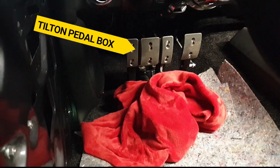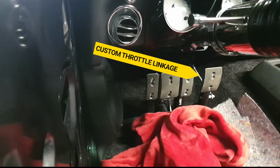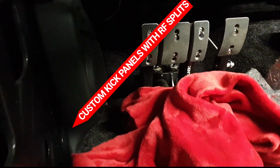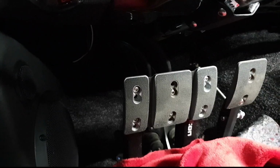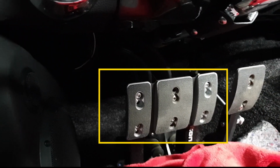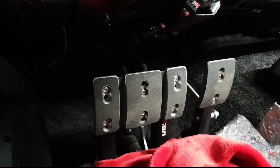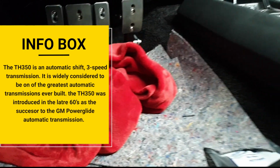The vehicle actually runs a Tilton pedal box, as I mentioned earlier, so we had to build a custom throttle linkage to get all of that to work. You'll actually see that on the pedal box, we've joined what would normally be the clutch and brake pedal to make a single unit into the brake pedal, so there's obviously no clutch because it's running a TH350 auto box.